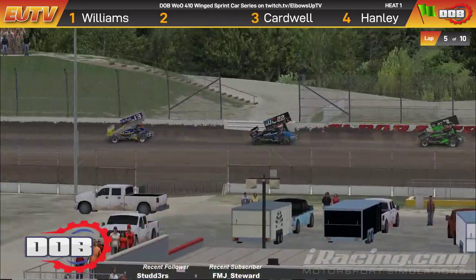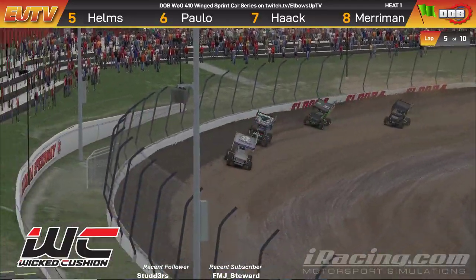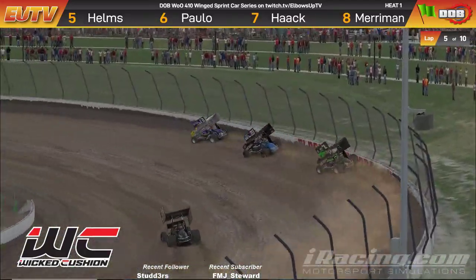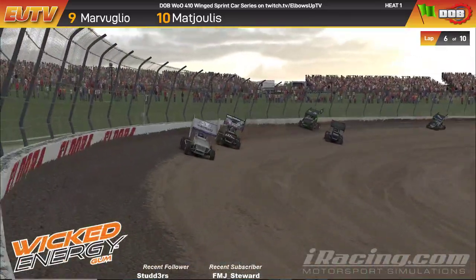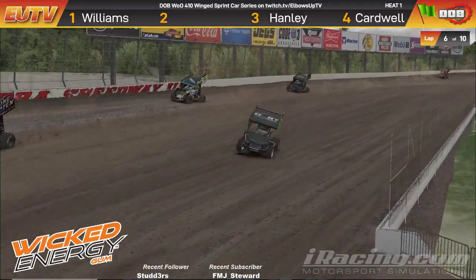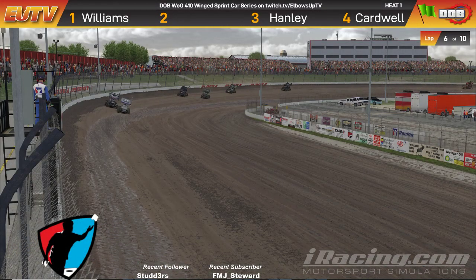Every spot counts in these heat races. One position in the top 4 in this heat race is worth 4 spots in the A main. So you have fewer cars to pass. Cardwell into the fence. He's going to hold on to it, still in 4th. But like I was saying, fewer cars to pass if you can stay up front in this race.